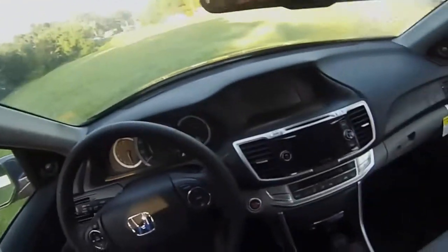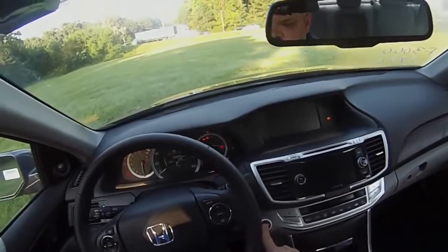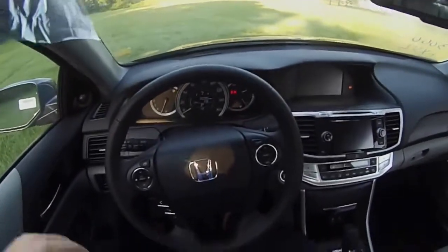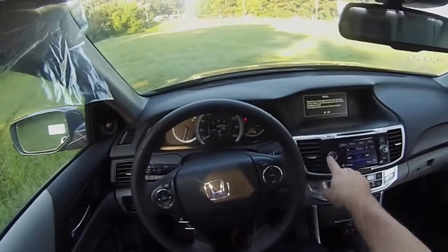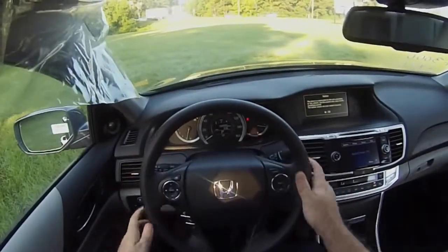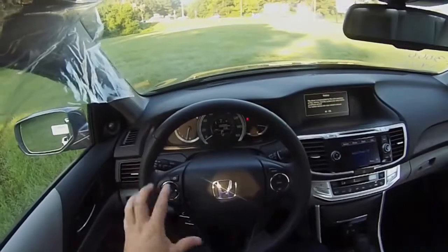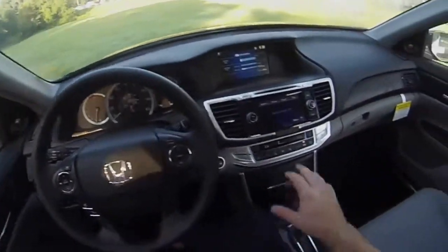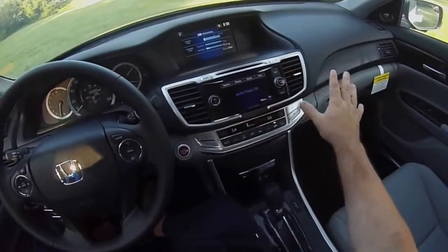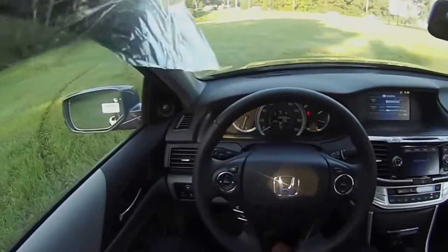Now we're in here, we're going to gun her over, foot on the brake, just push the start button. Super, super easy once again. Now what you'll notice here is your steering wheel has a lot of commands on it. These commands can be used or not used. You also have access to be able to do a lot of it right through here in your display.